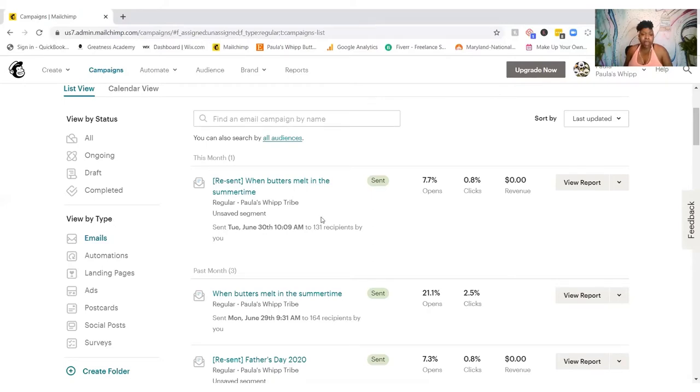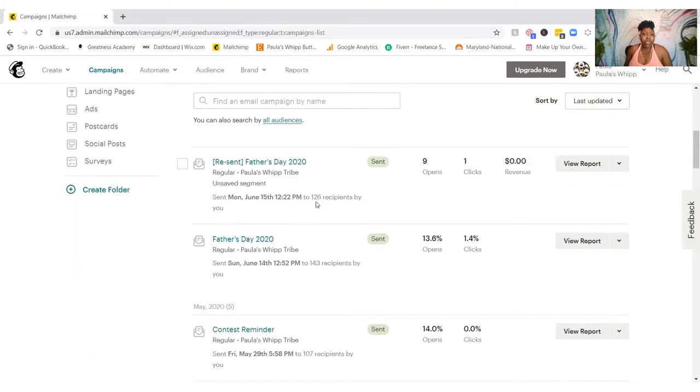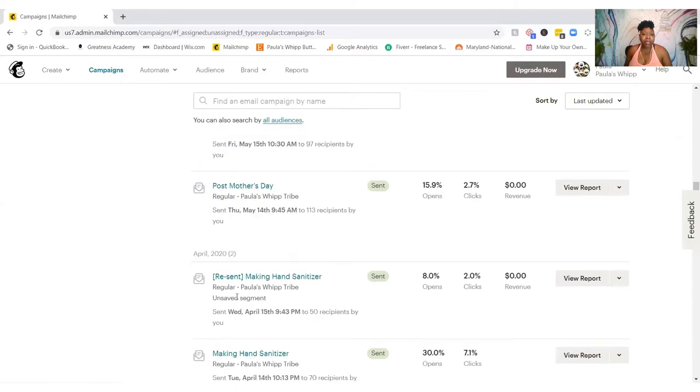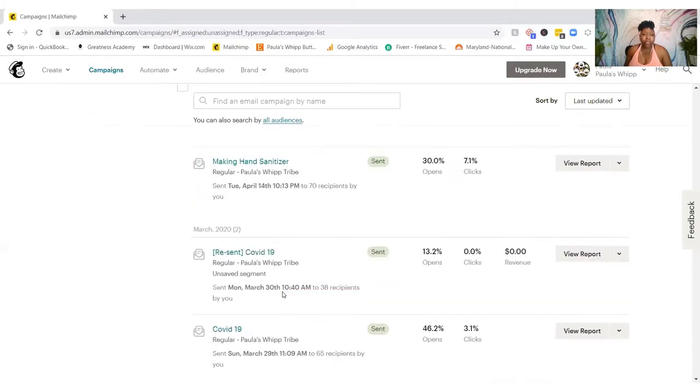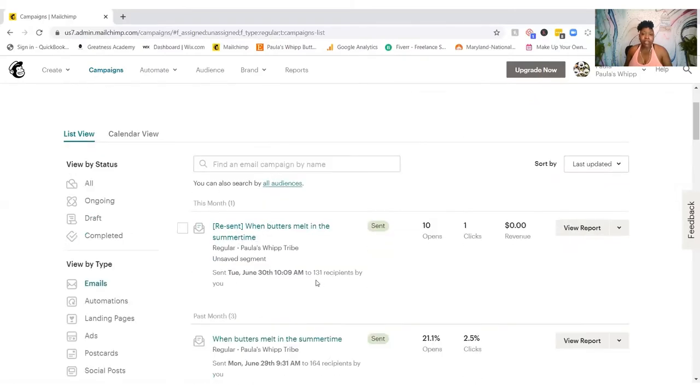This email that was sent in June was sent to 131. Then this one was sent to 164, and this one was sent to 126. You can see the number grows as I start to build. Let's go from March. In March, 65 recipients were sent, and then it jumps all the way up to double. I have double the amount. It also tells you the number of clicks that were sent.